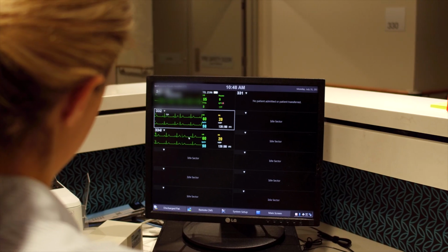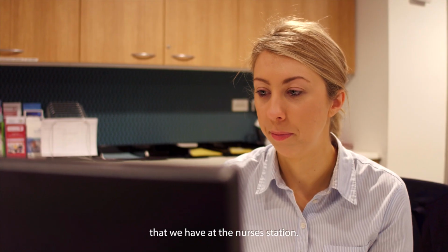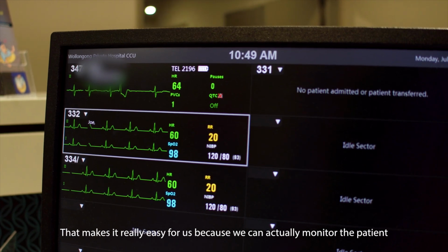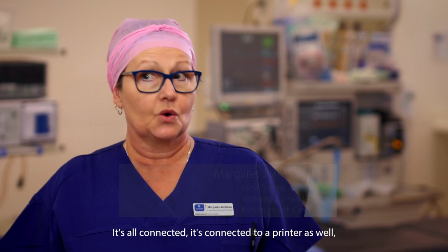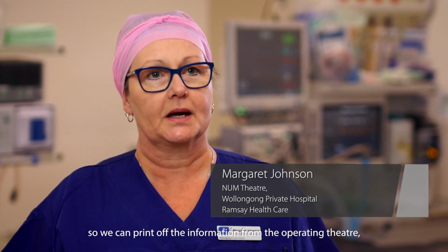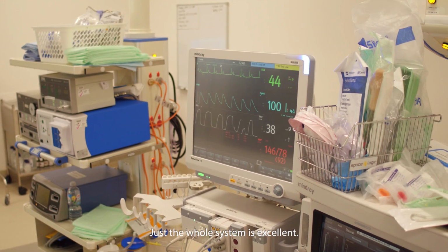The T1 also communicates to a central monitor that we have at the nurses' station, and that makes it really easy for us because we can actually monitor the patient from the nurse's desk, and it means that we don't have to disturb them if they're resting or if they have visitors. It's all connected. It's connected to a printer as well, so we can print off the information from the operating theatre, put those in the patient's notes as well. So just the whole system is excellent.